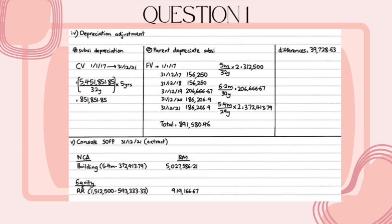And for the last one, 5.4 million, divide by 29 years, multiply by 2 because there will be 2 years until the most recent date, which is 372,413.79, and the total for these 3 values is 891,580.46. And to find the difference between these two depreciations, we will get 39,728.63.